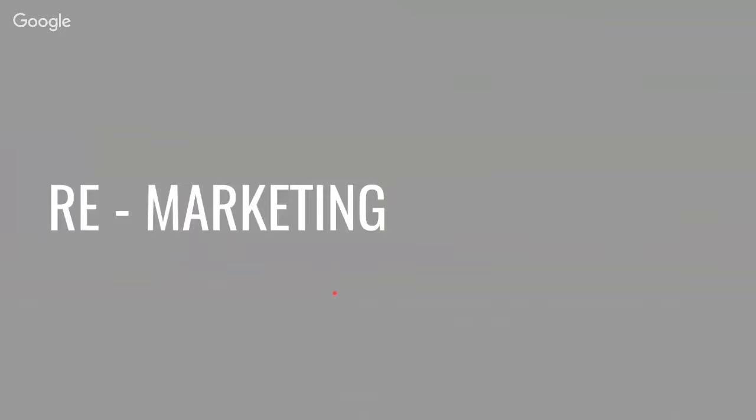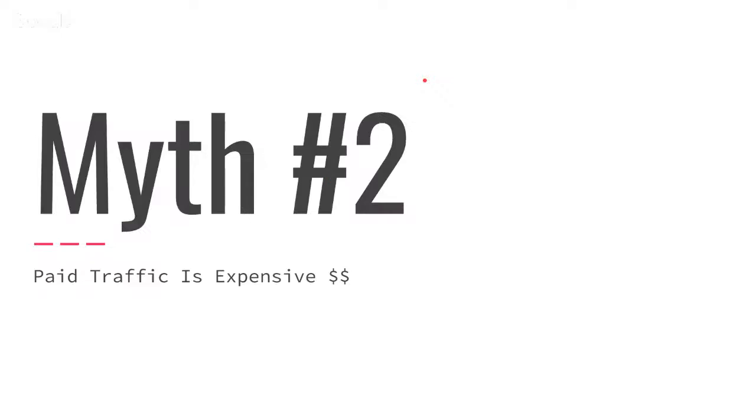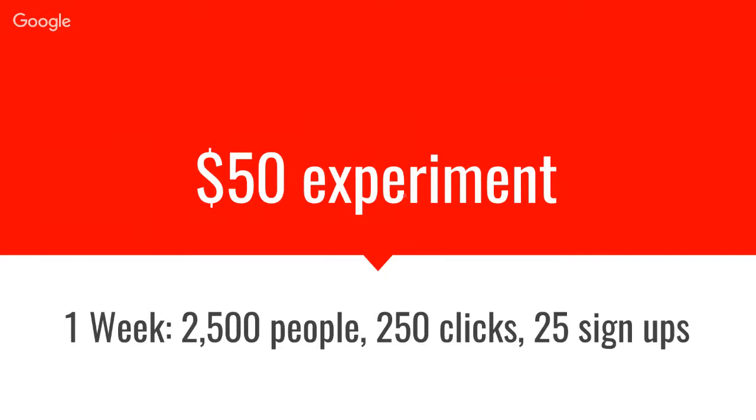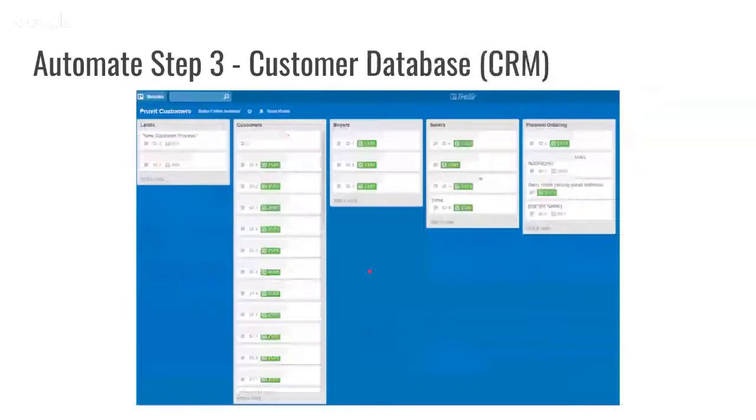The other way to track is by using Facebook. Now, you can remarket in Google as well, so you can follow people around with banner ads and stuff. But one of the most powerful ones is Facebook, and using the Facebook pixel to track people around. And as we said, we've got that $50 experiment that we went through before, and we were able to capture people landing on this page, and we were able to remarket them if they didn't get to the thank you page, which means they didn't go through the sign up process.